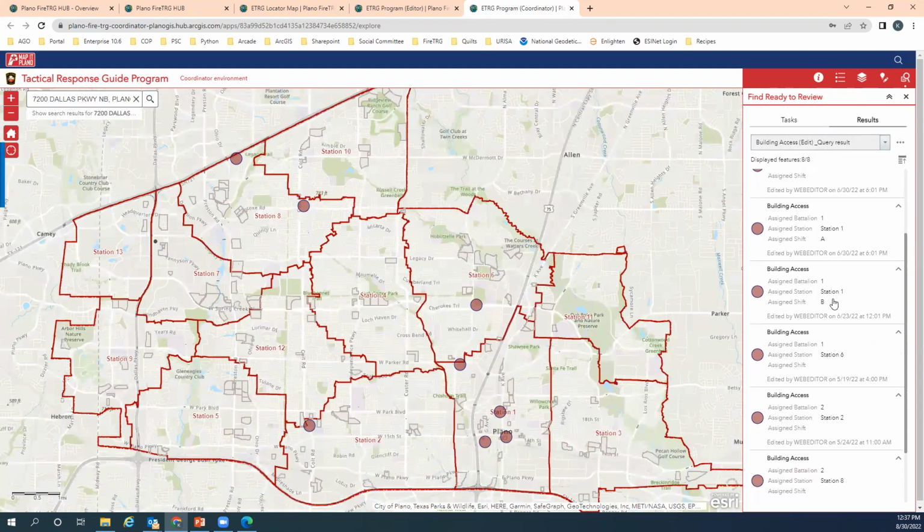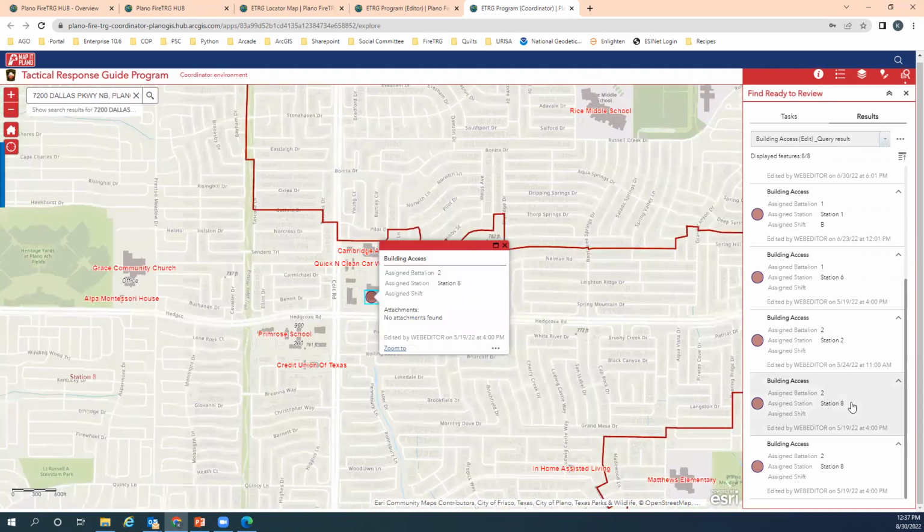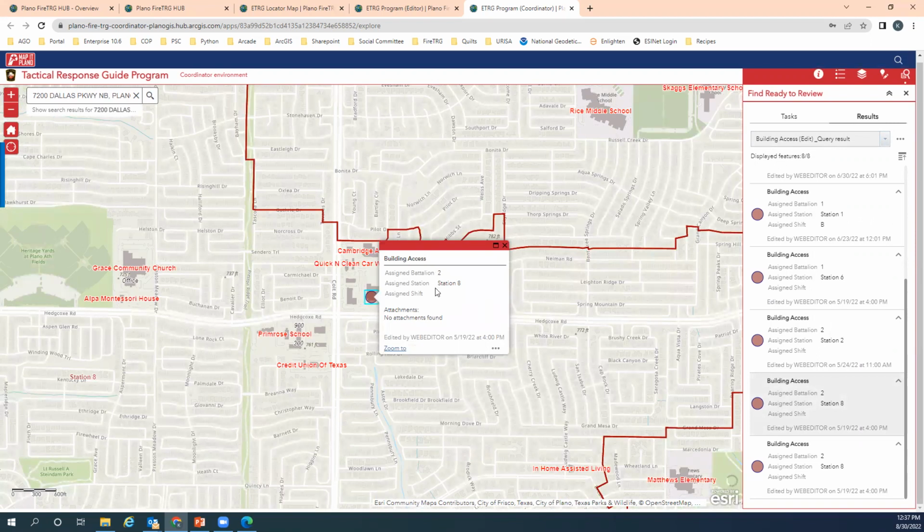So in this case, this is some of our test data. This is ready for review. It zooms to it and highlights it. You can look at the data, and if there's anything that needs to be edited, they can always edit that.